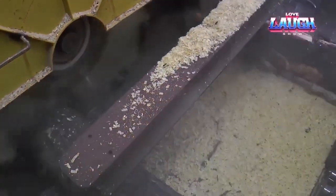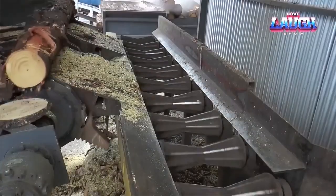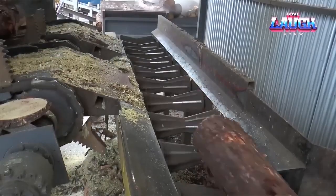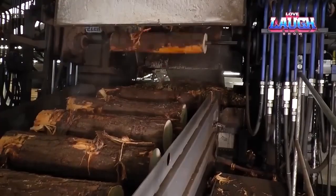The 7RT14 can handle logs up to 14 feet long and 26 inches in diameter, making it suitable for processing a variety of wood types. This Feezer machine is known for its efficient peeling process, which minimizes wood waste and produces high-quality veneer for furniture, plywood, and other applications.